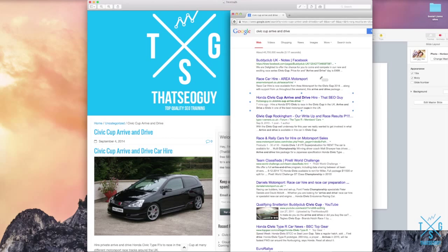Basically, the whole thing of this is, if I was trying to rank for Civic Cup Arrive and Drive, I created a page and I didn't mention anything on it. It seems as stupid as anything, but a lot of people do it. You can basically rank 3rd on Google for a competitive term, and this is an expensive thing to rank for. Per lead, obviously that's quite high, this kind of thing. So yeah, 3rd on Google for 5 minutes work, and I waited 7 minutes for it to appear. So it's definitely something you can do.